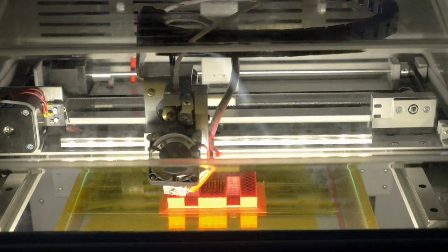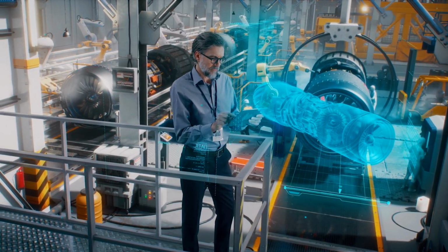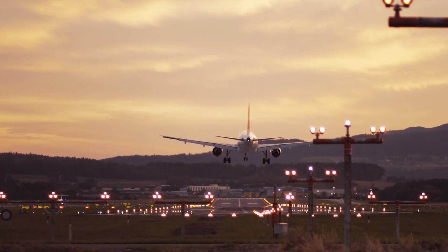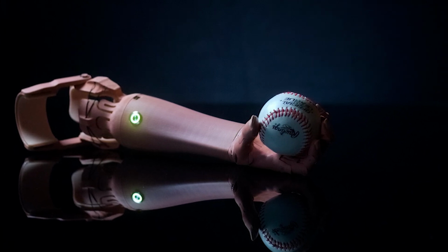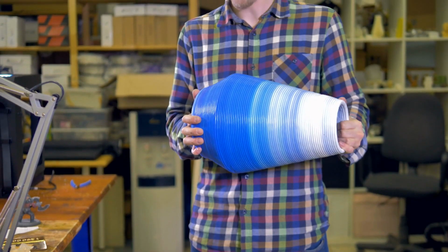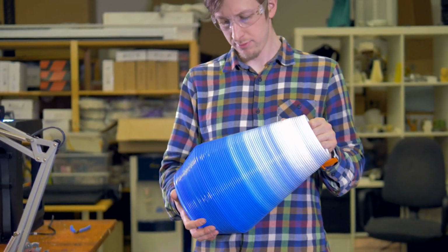It's interesting, right? Engineers are using 3D printers to make jet engine parts that are lighter and stronger. This helps planes use less fuel and work better. Medical professionals are employing 3D printers to create customized prosthetic limbs for their patients. Chefs who are pushing the limits of their craft have made dishes that were incredible and unimaginable before.